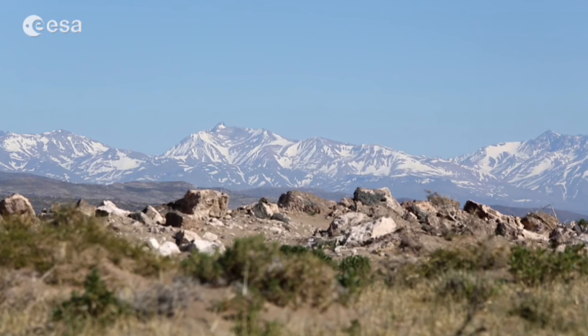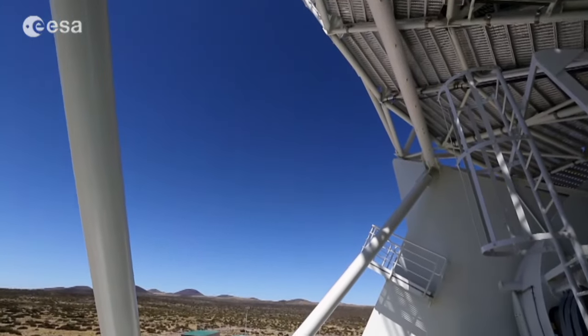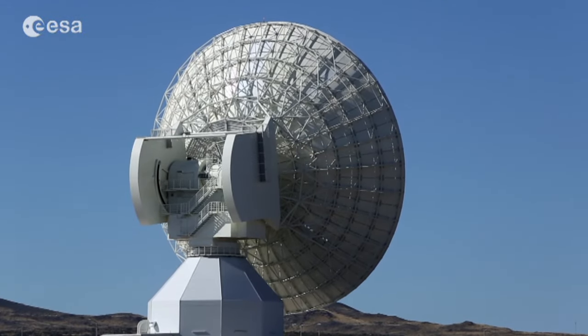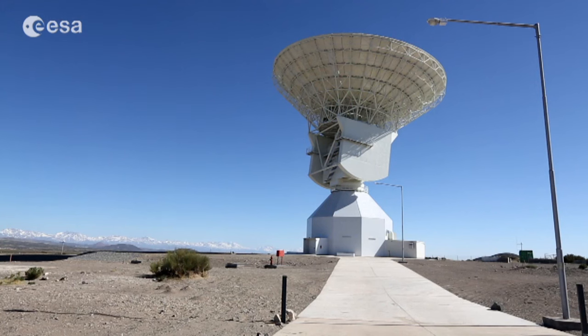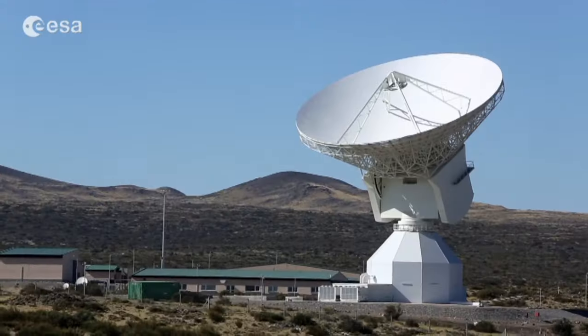The final member of ESA's deep space trio is Malargüe in Argentina, 1,200 kilometres west of Buenos Aires. This is the system's newest antenna, having been finished less than 2 years ago. It completes the network's coverage of the sky in any direction at any time.